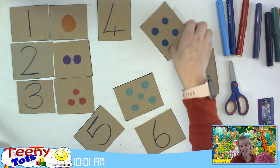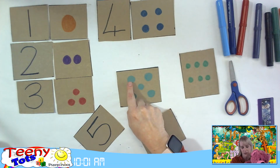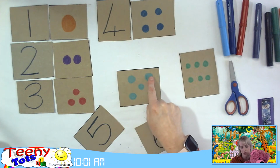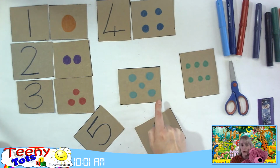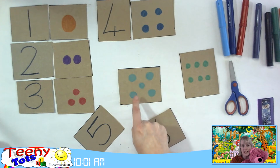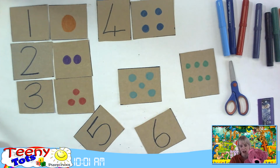Yes. Okay. And if you're not sure, I want you to touch the dots and count them. One, two, three, four, five. Okay. It's very important that you touch the things that you are busy counting. Okay. So that's number five, which we are doing next. Can you find number five, Pinky?